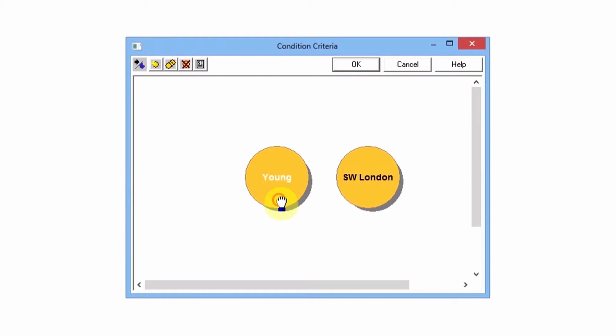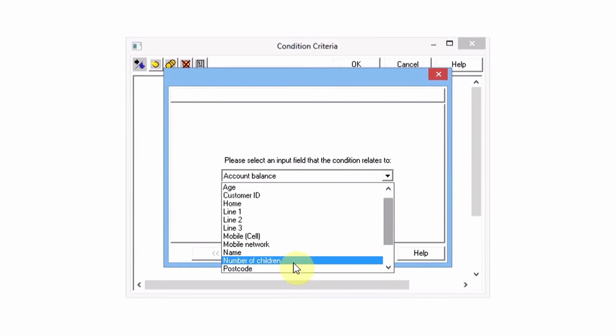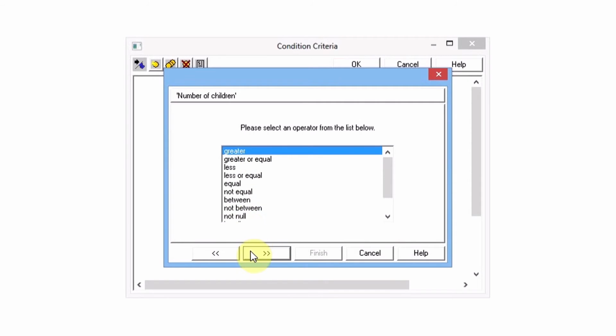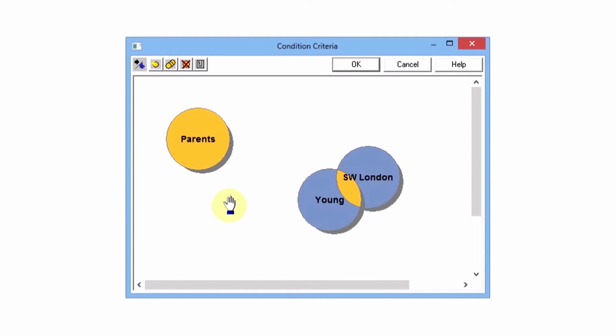By dragging these discs on screen, we can easily change the meaning of this condition to only include the young people in southwest London. There's no limit to the level of complexity that we can achieve with this method. Let's add another condition based on the property number of children to include everyone in our CRM entity for which this figure is greater than 0. This, of course, defines the group of parents. Now we've selected all parents in our CRM entity plus all the young people in southwest London. By simply dragging the parents condition to overlap with the other two, we can define the much smaller group of all young parents in southwest London.